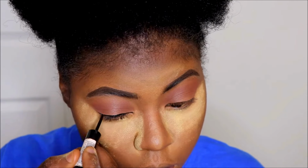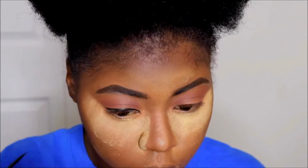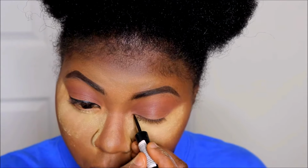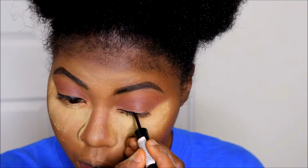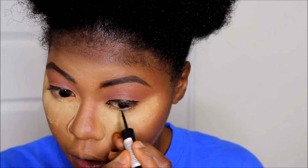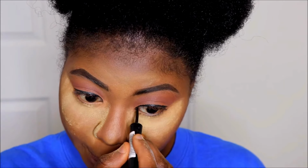As far as my eyeliner, I don't really wear eyeliner, but when I don't wear false lashes, I wear eyeliner just to make my eyes pop, which is the reason why I'm actually wearing it in this video. I didn't put on false lashes. I actually used my actual God-given lashes. Surprisingly, I didn't wear somebody else's lashes, but I did wear somebody else's hair though.